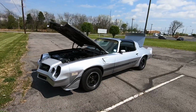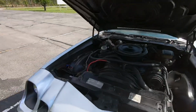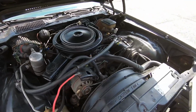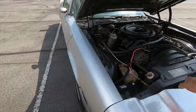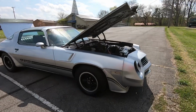We're going to be walking around a 1981 Camaro. This is a Z28. It's got the 5.0 under the hood. This is a 4-speed car. It does have the AC and everything all hooked up, but it's not working. So that's something right now, you know, put up front. We tell you all the flaws in this video of the car or in every car on the lot.